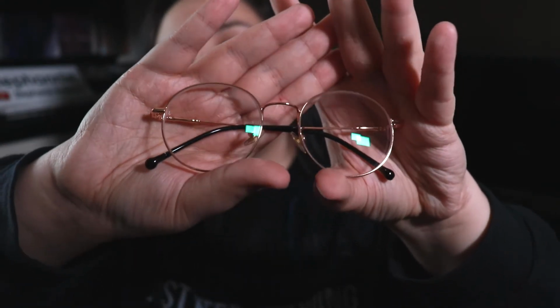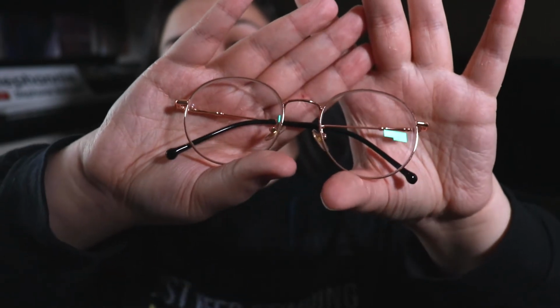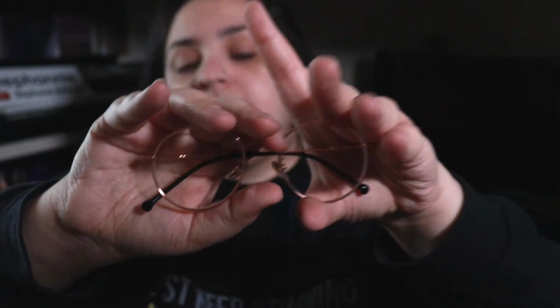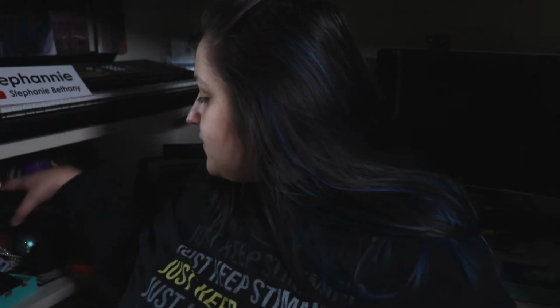So these are those. These are my circular gold rim ones. These were from Payne. This was their old case that they would send stuff in. I like their new case. I'll show you here in a minute what they sent it in, because it looks so fancy. I don't know if it has to do with the type of glasses you get. I have no idea. I like to get things on sales, so maybe I got some of this stuff on a sale and that's why it wasn't as fancy.